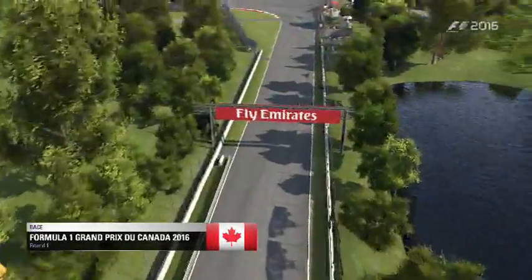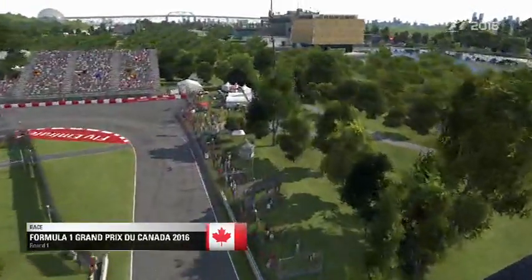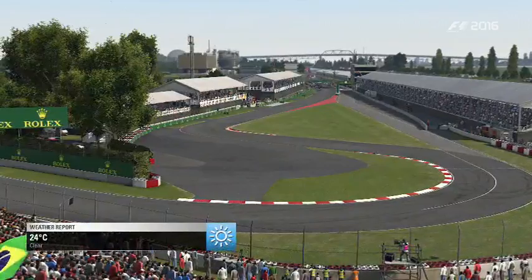Welcome to race day here at the Circuit Gilles Villeneuve. The grandstands are filling up nicely, and there was a real buzz around the paddock this morning that today's race could be a cracker.